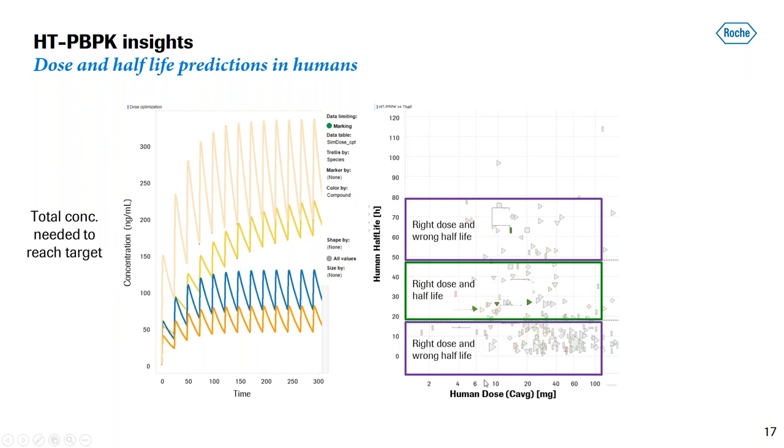And easily we can find that if we only focus on dose, we might miss the compounds that are actually the right ones for meeting our criteria. We have compounds with shorter half-lives that we want, or even longer half-lives, while they have the same dose. So this level of insight was not available before we implemented the PBPK approach.